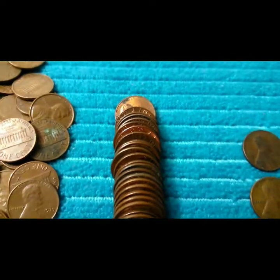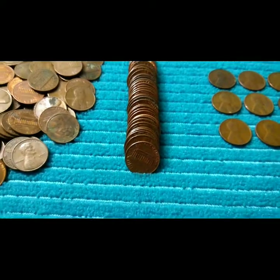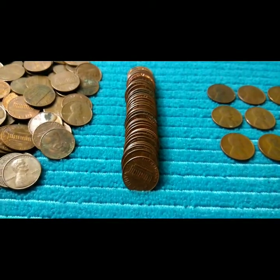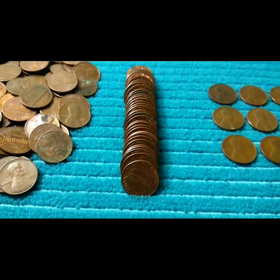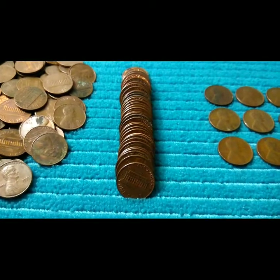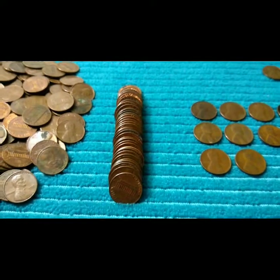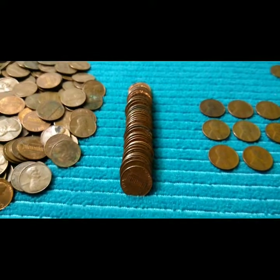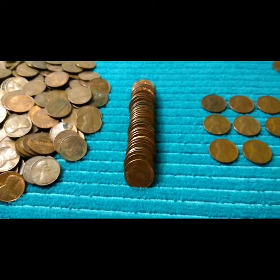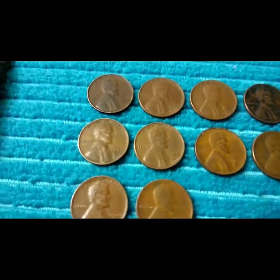The 1983s, which I'll weigh for the error planchet. If a 1983 weighs 3.1 grams, that is a copper planchet, and it's supposed to weigh 2.5 grams, which is the zinc planchet. That just means that a copper planchet got struck by a 1983 date coin, and that is an error, and it's a very expensive error. So I hope to find that.